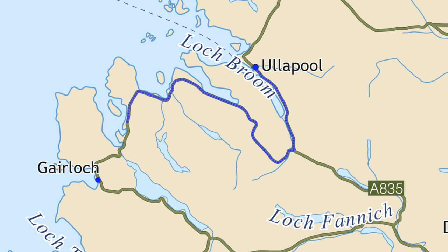So it's 56 miles on a very twisty, diddly road all around the coast, which looks lovely. So looking forward to that. And we've got two nights in Gairloch, where we're staying.